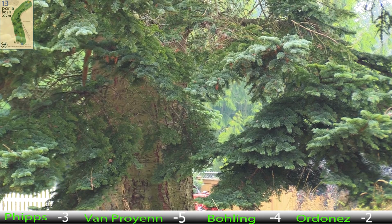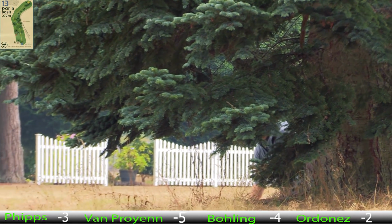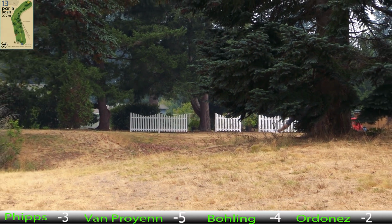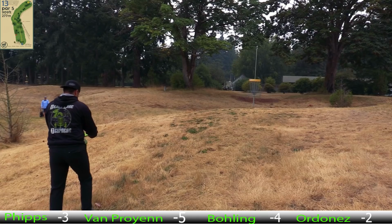Hiding behind the Christmas tree. I think this is Jason. Yeah, there's the hat. This is your everyday putt, ladies and gentlemen. A layup from underneath the branches.